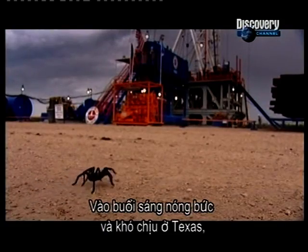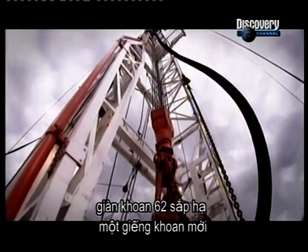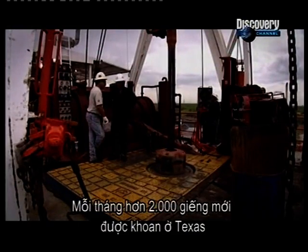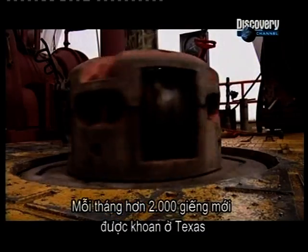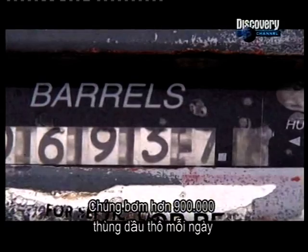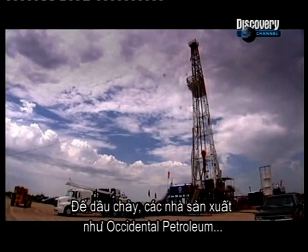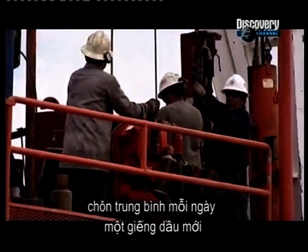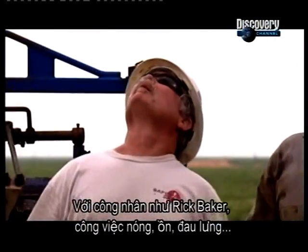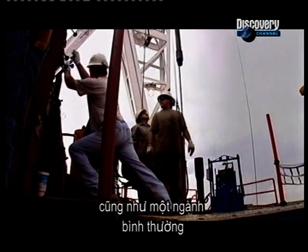On this hot, sticky Texas morning, the crew of Derrick Rig 62 are setting to work sinking a new well. Every month, more than 2,000 new wells are drilled here in Texas, and together they pump out over 900,000 barrels of crude oil per day. To keep that oil flowing, producers like Occidental Petroleum sink an average of 1 new well a day. So for workers like Rick Baker, this hot, noisy, back-breaking job is very much business as usual.